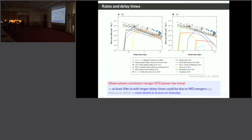Yeah, that's right. This is why people say there must be a prompt channel and a separate long delay time channel. That does not actually match here, right? I don't know. The prompt channel that people predict is usually from a system of a white dwarf and a helium star companion, right? Yeah, from single degenerate, but some people say the most likely companion in a single degenerate scenario is a helium star. Anyway, I took this out of the paper yesterday night, and at least the version of the paper I have is actually with these axes.